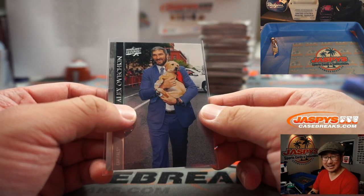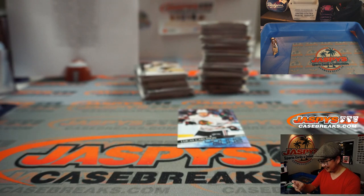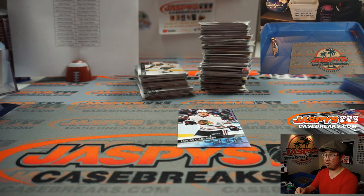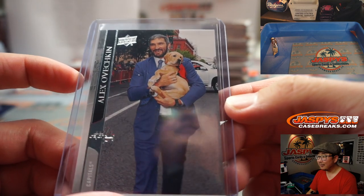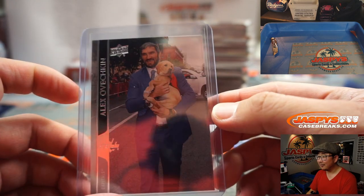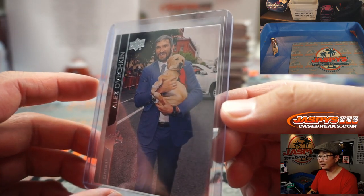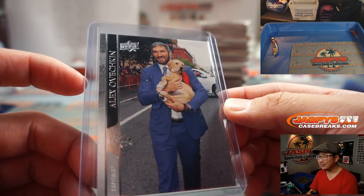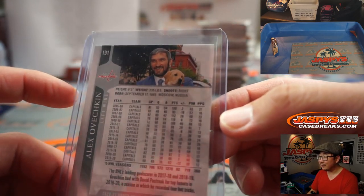Is that a variation, right? Look at that. Look at that little guy. He's just being carried around by Alex Ovechkin. That's pretty nice. Maybe on the way to a victory speech? There he is.